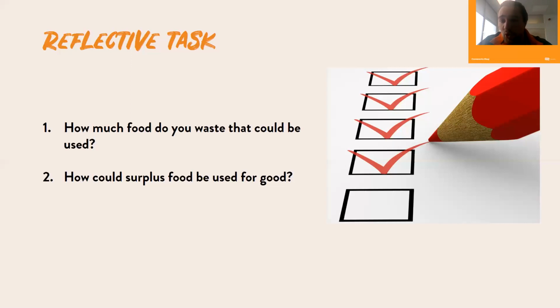Okay, if you need more time, obviously pause it and you can discuss it further if you like to, but I'll carry on with the presentation. So, what did you think? Is there quite a bit of waste that you think, you know what, actually I didn't need to throw that away? It could have been used for something else. Did you think that? Did you decide what you could have used it for? Do you think you'll do that in future?